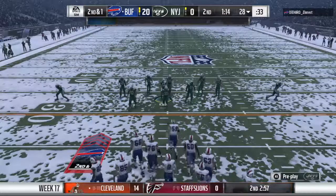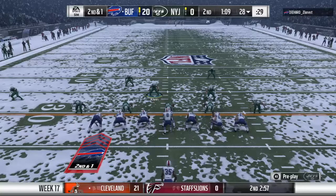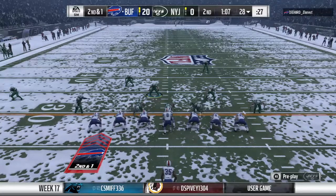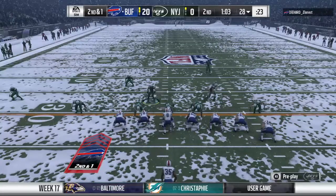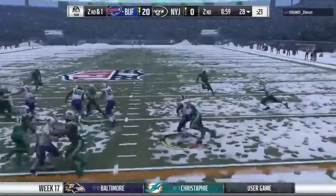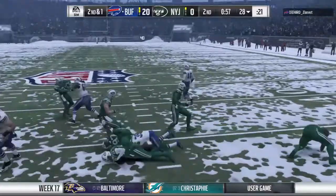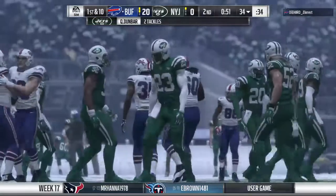First play of the drive. Let's give credit all around. Excellent blocking. But the guy carrying the ball, he was the finisher. A really nice run. Here's West. And he'll get it up near the 35, right at the 34 here. They get 6 on the pickup there as the drive will continue.